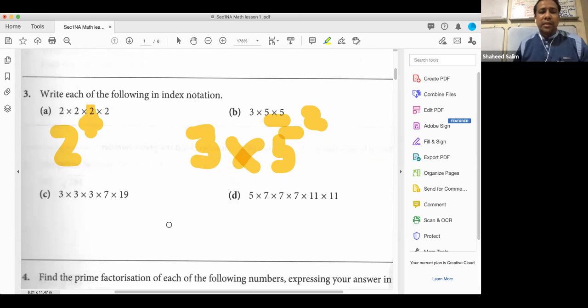Okay, we will ask now Hayan. What's the answer for C? How many different numbers are there? 3. There's 3, there's 7, there's 9. 3 different numbers. Zahira can see now, there's 9, sorry, not 9, 19. 19, there's 7, there's 3.